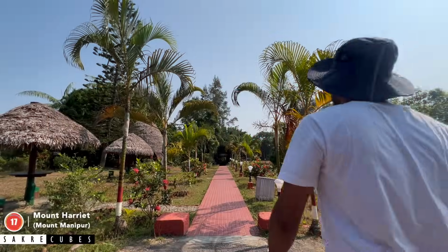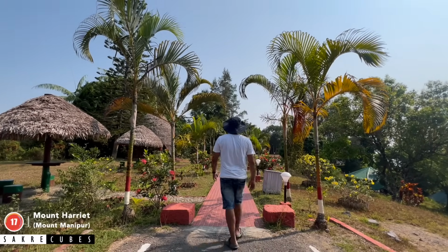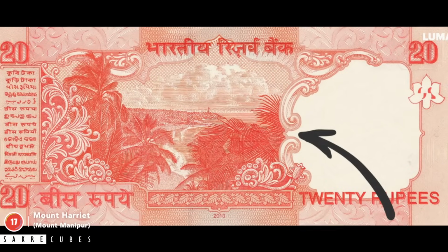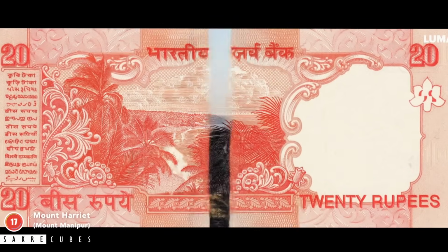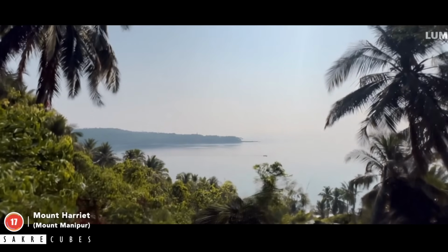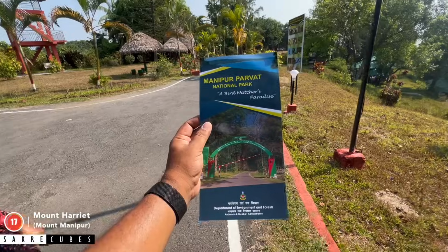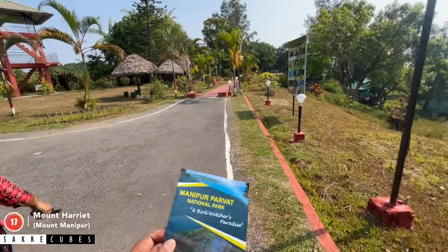Yet another offbeat place that has a minimal crowd is Mount Manipur, formerly called the Mount Harriet. If you can recall this photo at the back of the 20 rupees note, the exact spot from where this photo was captured is actually on the way to Mount Harriet. Mount Manipur National Park is home to various bird species and is heaven for bird watchers and photographers.